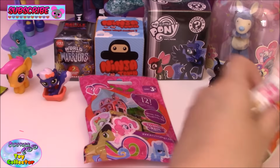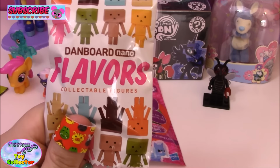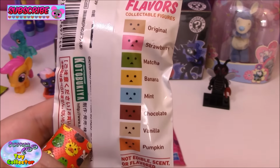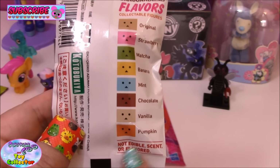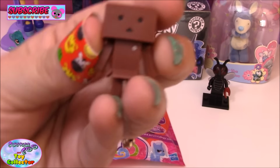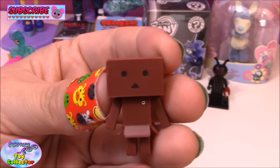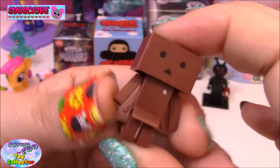Okay, next let's have a look at this Danboard Nanos flavours. Now we've never seen these before and we just happened to find the one bag in our local Forbidden Planet store. So as you can see there's lots of different flavours that you can collect. And as it's almost Halloween, I'm really hoping we get the pumpkin one. So let's have a look. Oh no, we have chocolate. Yummy, yummy. And these are super cute. They're like little box people. They're so sweet.